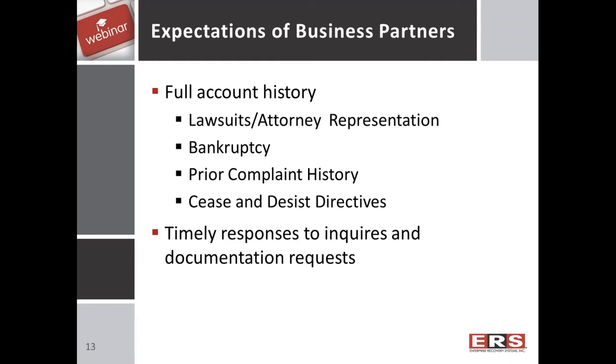So now we will move over to the expectations of our business partners. As we collect debts and consumers have questions or challenges with our right to collect this debt, which they often do, the most common complaint or dispute is that this is not my debt or this balance is incorrect. So in order for us to combat that, we need a full account history. We need to know the history of the challenges that the borrowers have made to this account.